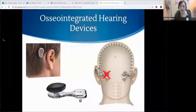We also have osseointegrated devices as an option. This works by stimulating the good ear through bone conduction. So a device is placed on your poorer hearing ear where sound is picked up, and then it vibrates the skull, which then sends the sounds to your better hearing cochlea.